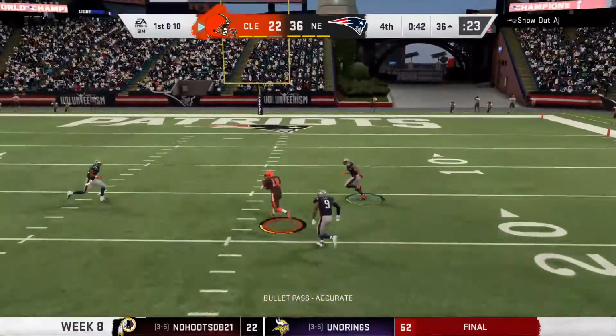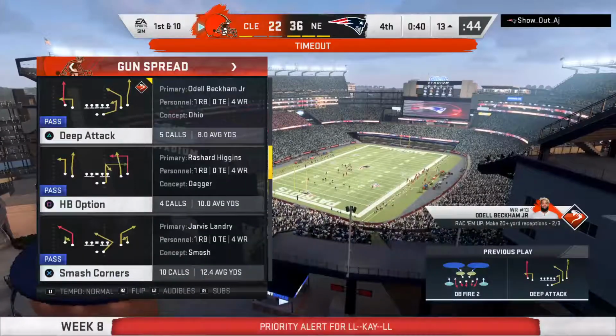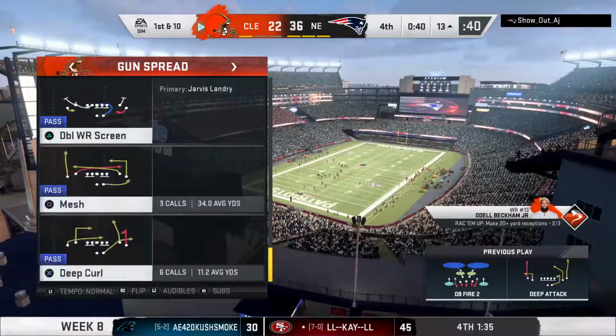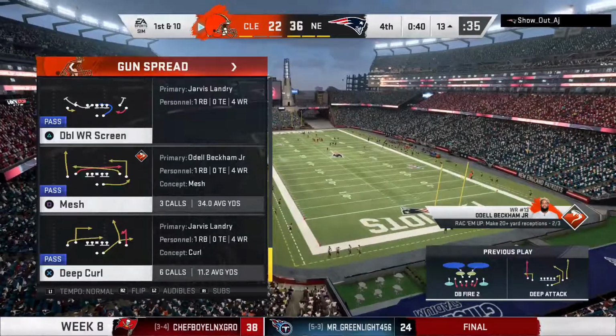Mayfield. Got a man over the middle, and it's complete. Now the Browns signal for the second of their timeouts as they'll stop it with 40 seconds remaining in this fourth quarter. First down, Cleveland.